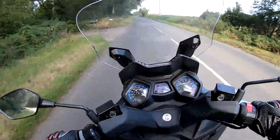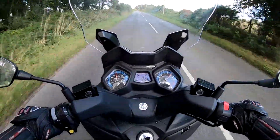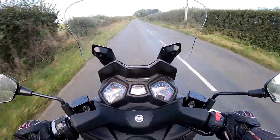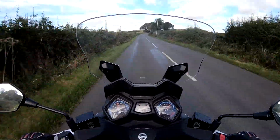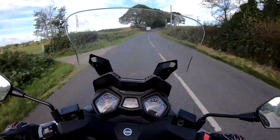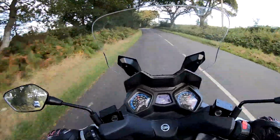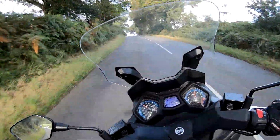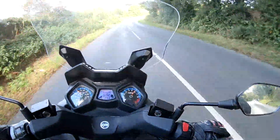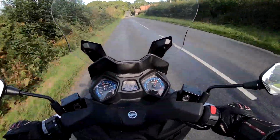Handle that corner all right. Little bit wallowy, but then you know it's a long wheelbase scooter, not a cutting edge sports bike. But just for everyday use, really nice. Yeah, I think, guys, if you're in the market for a 300 size scooter, give one of these a little look. Probably pick up a good used one at quite a good price.